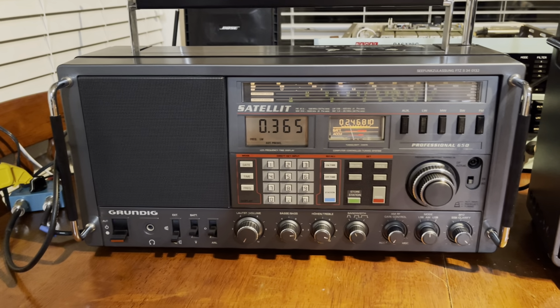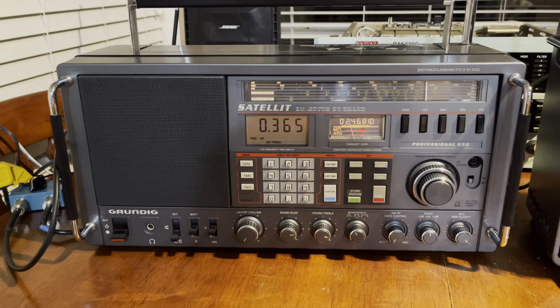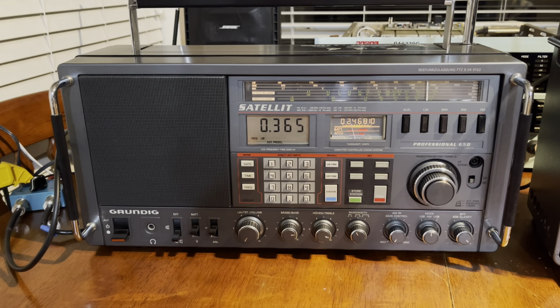But yeah, no, I'm very happy with the Grundig. I think it's way cool with that automatic pre-selector. It's like a toy to play with, and it works very, very well. And the radio works great. I mean, no overloading, nice selectivity. It's very sensitive. You just saw all that.